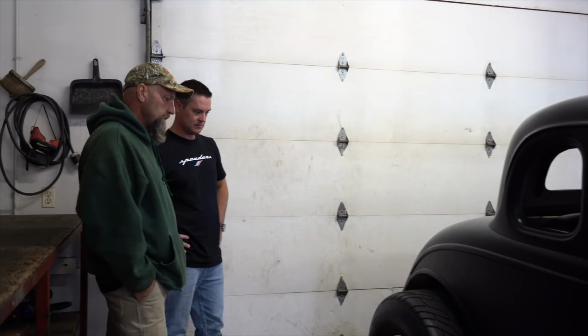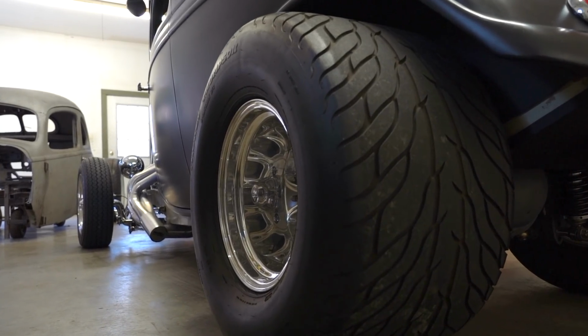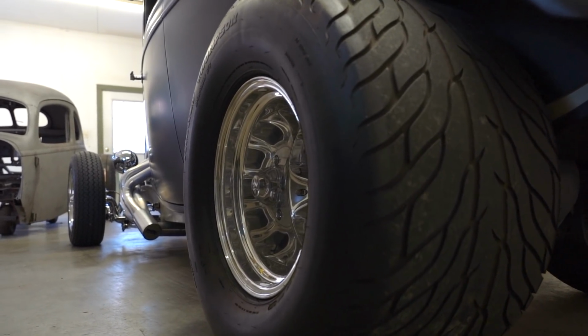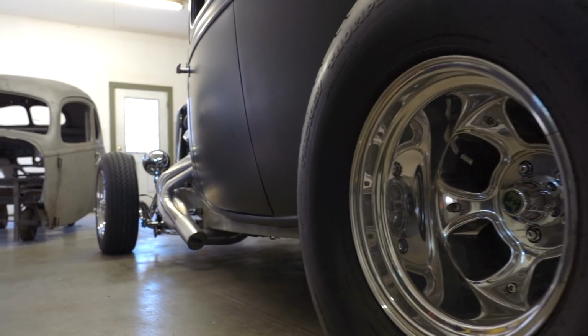Forget the gear ratio, it's been a while. I want to say 456, somewhere in there. What'd you do with the exhaust on it? The exhaust is pretty cool.